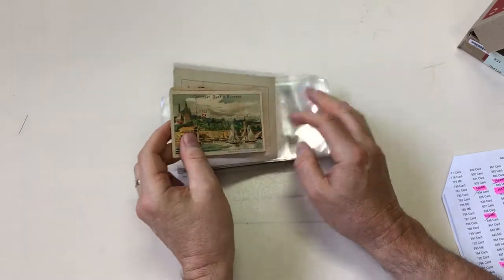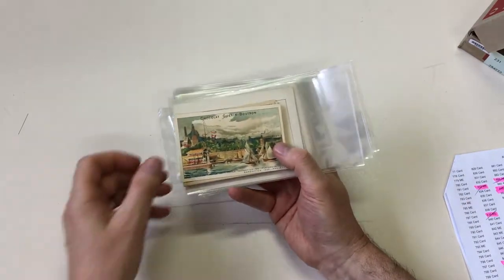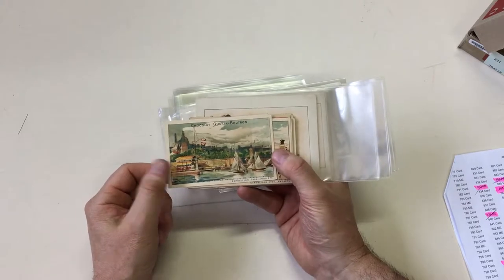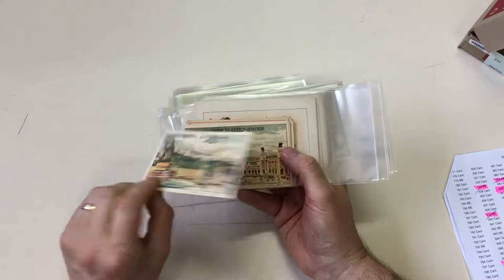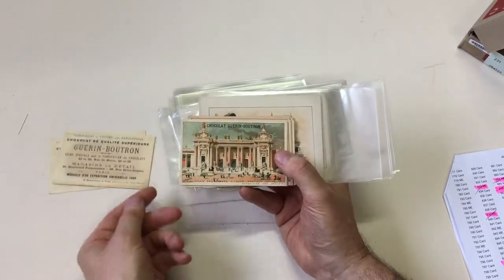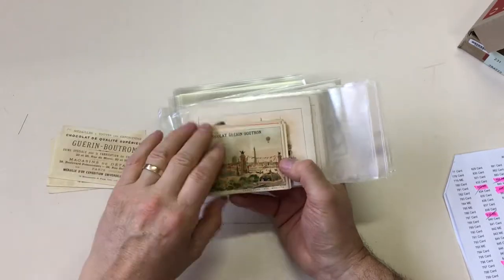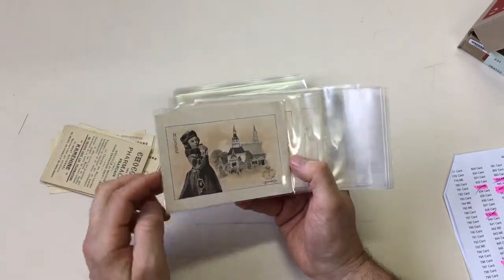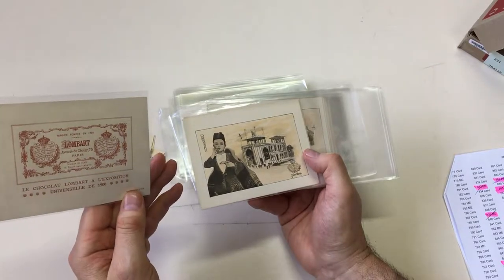Still on the Paris Exposition, and this is trade cards, it's distinct from postcards, and they're produced for various companies as advertising giveaways. These are for Chocolat Guillaume Boutron, with advertising on the reverse as well, but they're all scenes from the Paris Exposition. There's quite a few of those. Very attractive illustrations. This is Le Chocolat Lombard.